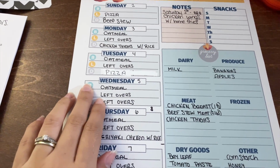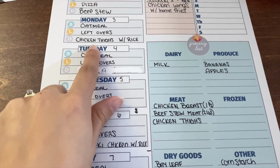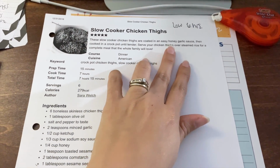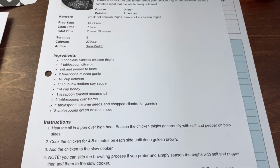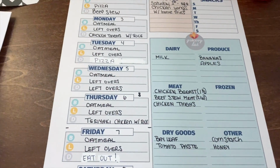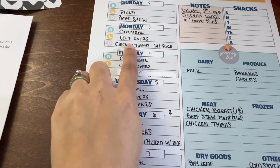The next one, sorry if you hear banging, my husband is working in the garage. The next meal is gonna be chicken thighs with rice. So that's this one right here. And again, I wrote up at the top that it's on low for 6 hours. So that should be good enough time for me to put it in right before I leave for work. And then my husband gets home a lot sooner than I do. So that's what that is. And then we're just gonna have leftovers for lunch.